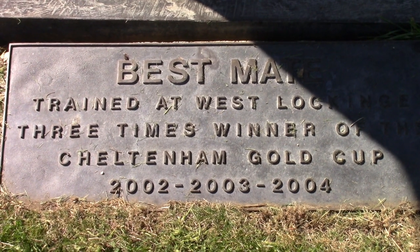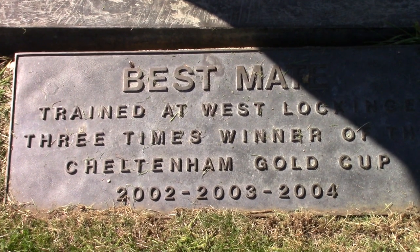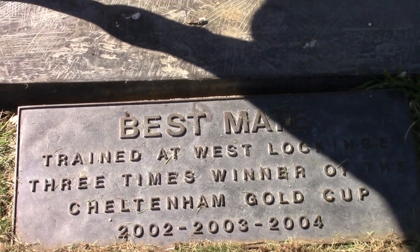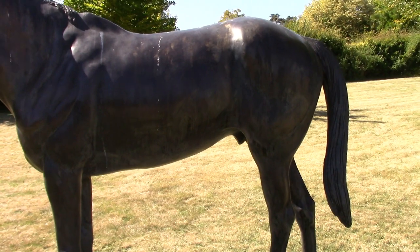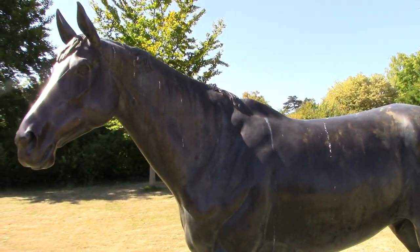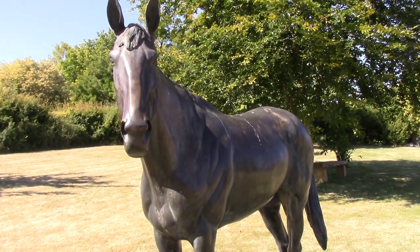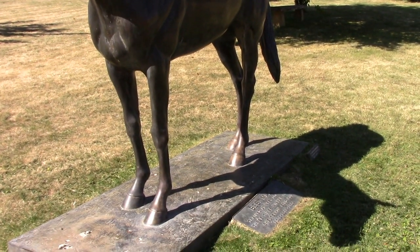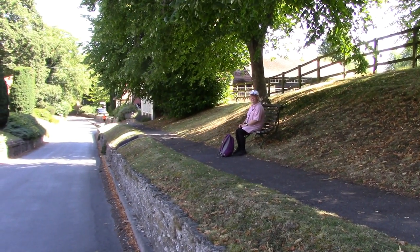Best Mate. Trained at Rest Lockinge, 3 times winner of the Cheltenham Gold Cup, 2002, 3 and 4. Right. So there he is. Presumed he was in the Grand National, I'm not sure, but yeah, trained and lived here. Best Mate racehorse. Having a nice day visiting Ardington Stones and Lockinge Village. All right, Caroline sat there. Nice day, isn't it?